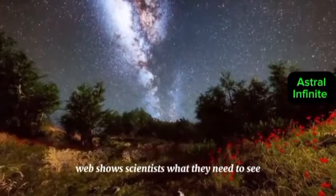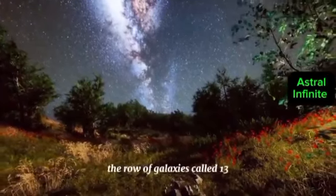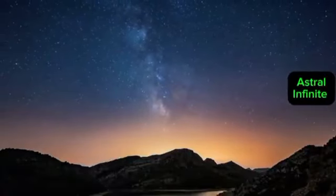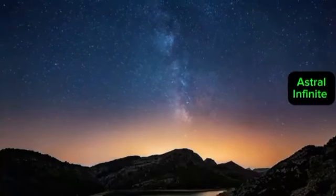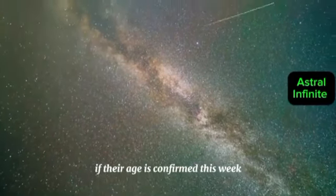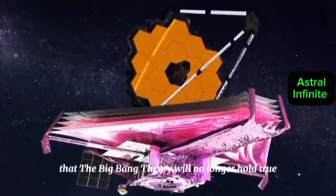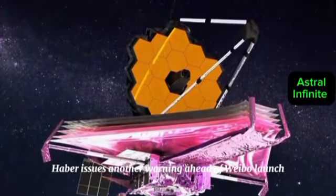Webb shows scientists what they need to see. The galaxy called GLASS-z13 is older than Hubble's discovery. There might even be a z20 galaxy. If their age is confirmed, this galaxy will be so close to the Big Bang that the Big Bang theory will no longer hold true. Hubble issues another warning ahead of Webb's launch.